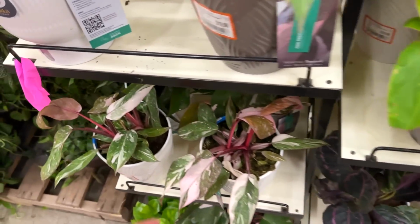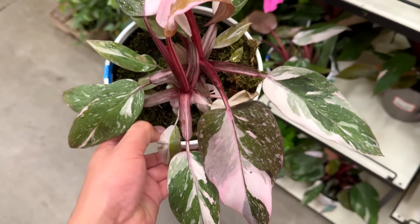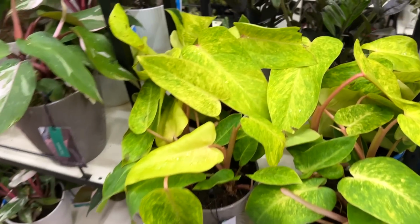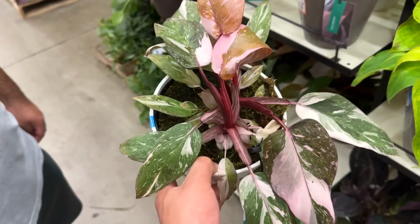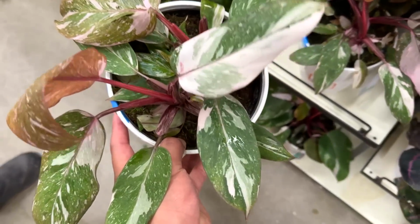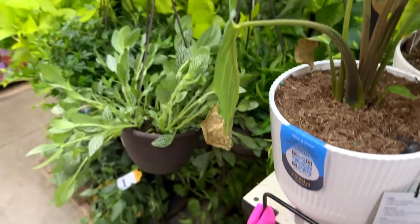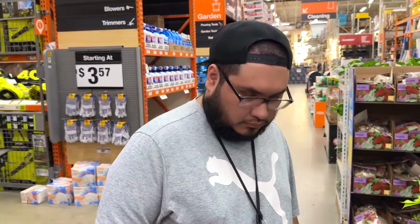Okay, so I'm at the Home Depot, and I just want to go ahead and see what they have. This PPP is so strongly variegated that it's gorgeous. And then they also have the painted ladies, which I haven't seen for such a hot minute. This might be a maybe for me, y'all. It's like 19 bucks. They have other ones too. Look at this one. These pink princess philodendrons are insane. They have a whole bunch of neon pothos too, and Cebu blues. And here's boyfriend.